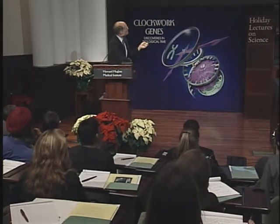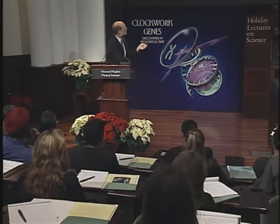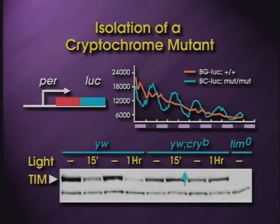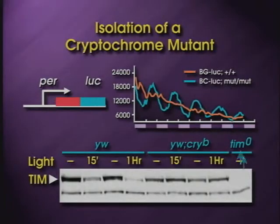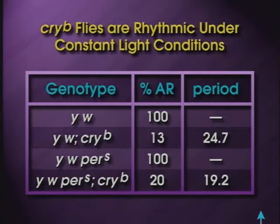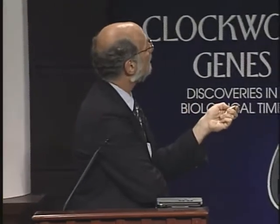And you'll notice that in this mutant, a 15-minute light pulse or even a 1-hour light pulse fails to degrade the timeless protein. So the reporter gene fails to cycle, and the reason that it fails to cycle is because it can't get any light information. The flies are light blind and therefore don't undergo circadian oscillations. So it also turns out, remarkably, that this cryptochrome mutant strain is also resistant to the effects of constant light.